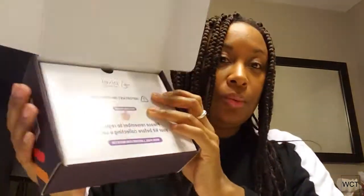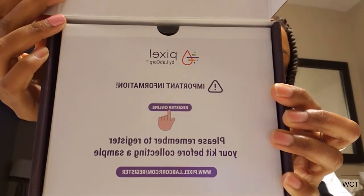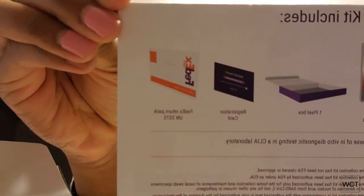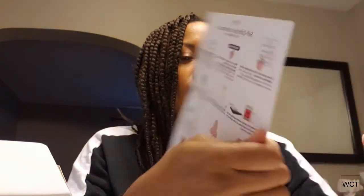It has this seal here, so I can just take off this strip and reseal the box when I'm returning it to FedEx. Oh yeah. So when I open it, this is what it says. And here are the instructions, and it also tells you what comes in the kit. This is what comes in this kit. And here are the instructions.